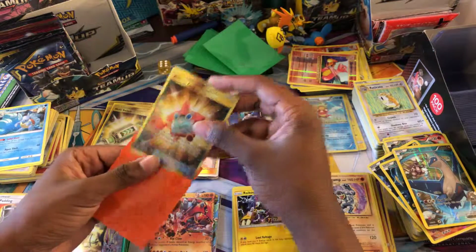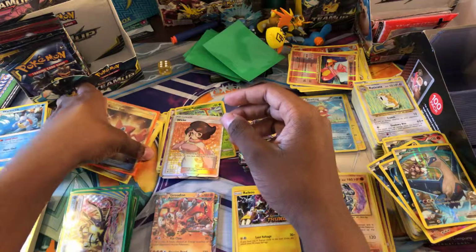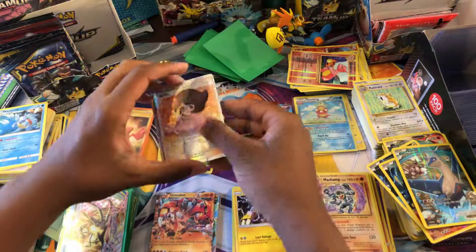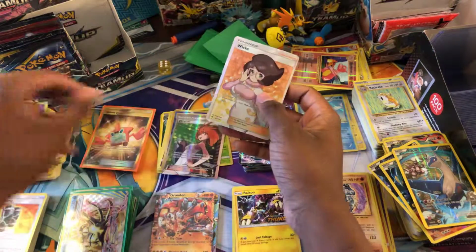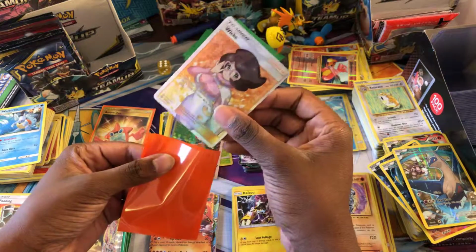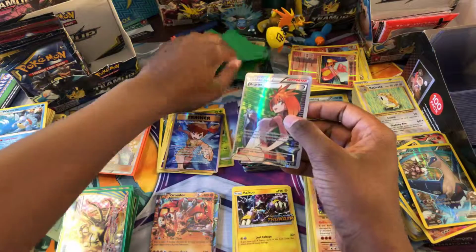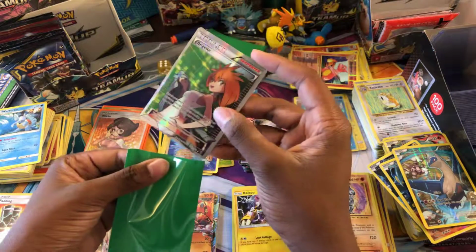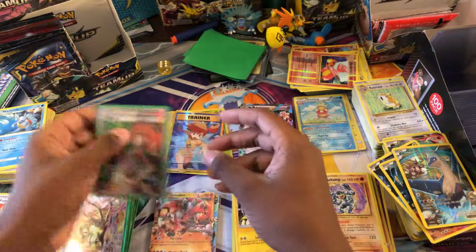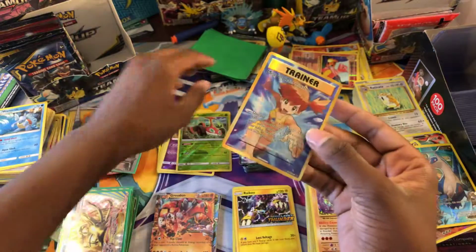Definitely a great eBay find, definitely a great Pokemon collection that we got going on here. This was someone's collection, and I was able to snag it, which, I don't usually do these kind of things, so when I do, it's really worth it to me. So, that is really cool.